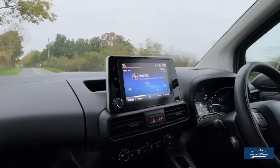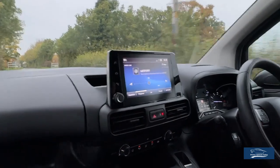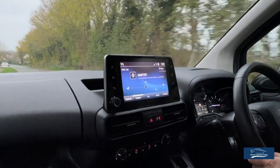It is lovely and clean in the back. It's got a really nice set of rubber floor mats, and molded proper fitted mats in the front. You know, everything points towards somebody taking care of it. We've got two remote keys with it as well.